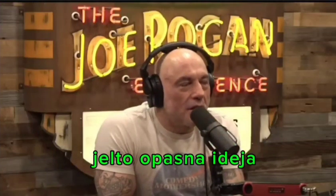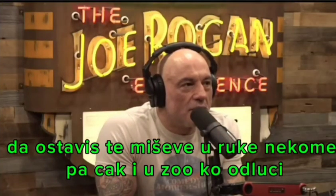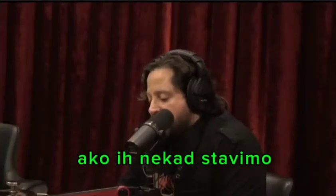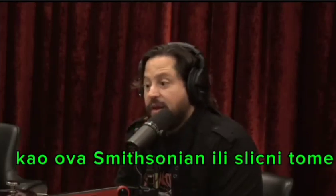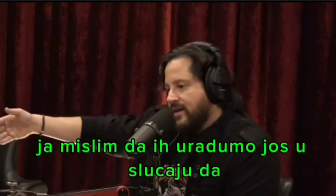Is it dangerous though to leave these mice in the hands of someone, even at a zoo, who decides, I want more of these? Yeah, I think more likely we'd put them in a museum that needs to be free, like the Smithsonian or something like that, from an education perspective, versus something that's more attraction based. I think we do it more in the case of a museum.